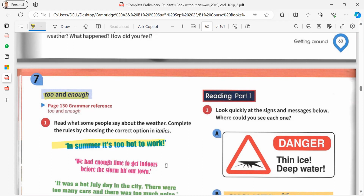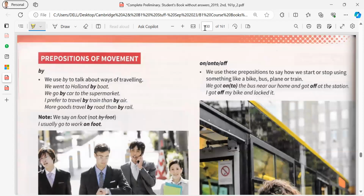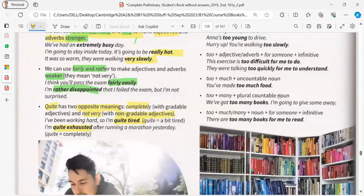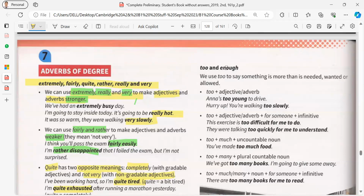We had enough time to get there. Right? But for further details, let's go to page 113. Yeah, quickly, please have a look. Then we move to reading part 1. Two and enough. Too means something more than is needed, wanted, or allowed. For example, Anna is too young to drive. What does it mean? Can she drive or not? She can't, because she's too young.